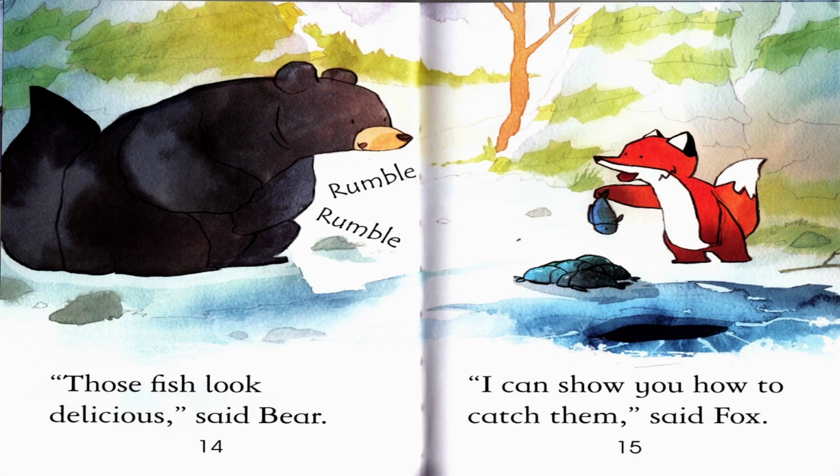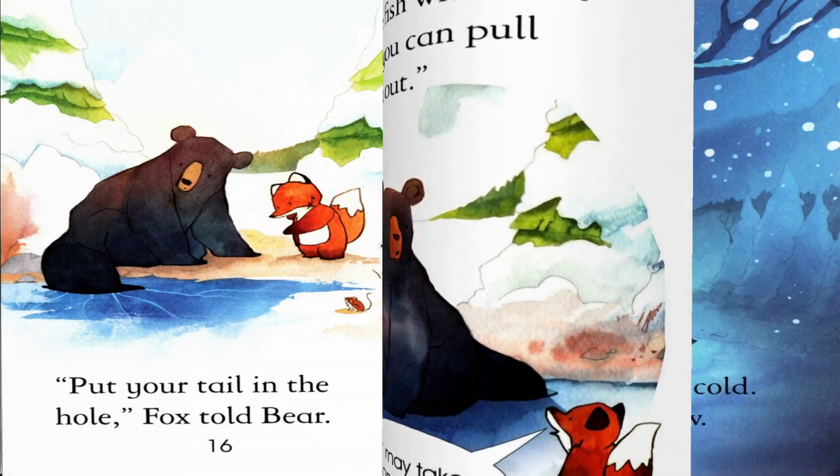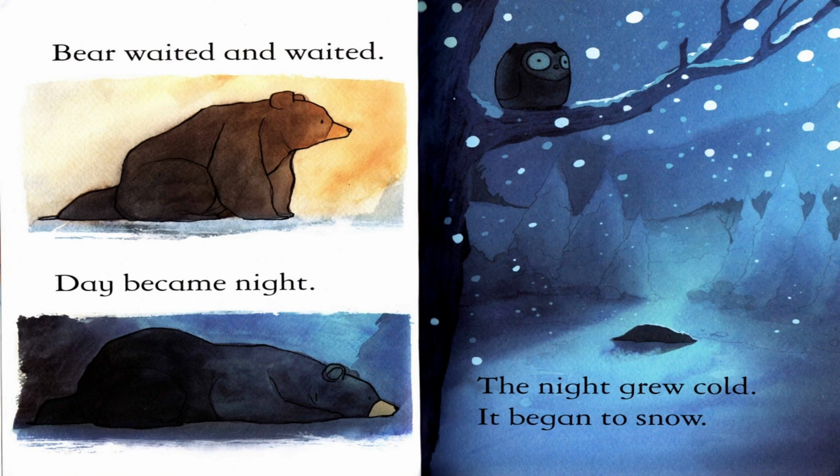Those fish look delicious, said Bear. Rumble, rumble. I can show you how to catch them, said Fox. Put your tail in the hole, Fox told Bear. The fish will bite it and you can pull them out. It may take some time. Bear waited and waited. Day became night. The night grew cold. It began to snow.